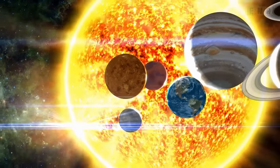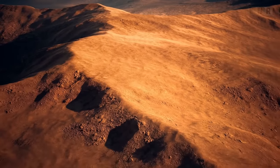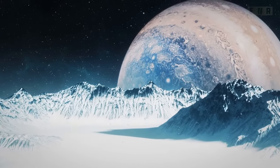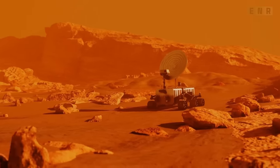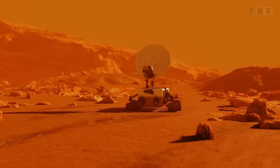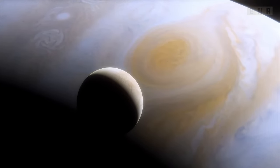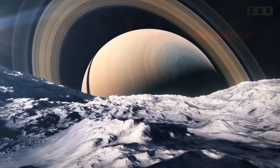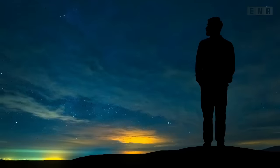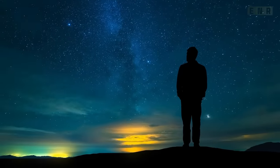But let's turn our attention to the possibility of life in our own solar system. While we haven't found any evidence of intelligent life, there are some promising signs that microbial life might exist on other planets or moons. For example, NASA's Mars rover has detected methane on the planet's surface, which could be a sign of microbial life. And scientists have found evidence of subsurface oceans on some of Jupiter and Saturn's moons, which could potentially support life. If we do find evidence of microbial life in our own solar system, it would be a major discovery and could have significant implications for our understanding of life in the universe.